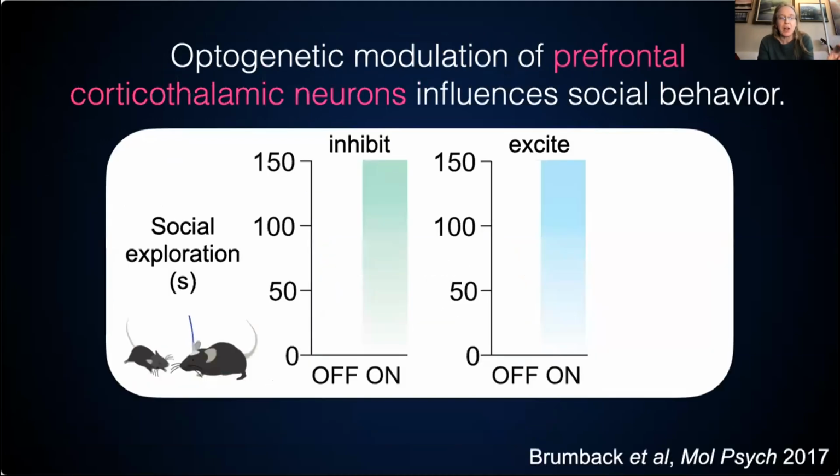Okay, so this is my last graph. On the y-axis, I'm showing you the number of seconds that the animals engage in social behavior. So this is just the amount of time that they spend sniffing. And on the left graph, I'm going to show you the case where we inhibited the activity of these cells. On the right, I'm going to show you the case where we activated these cells at 10 cycles per second. So first, I'll show you the control mice.